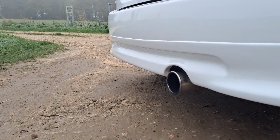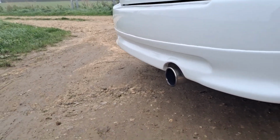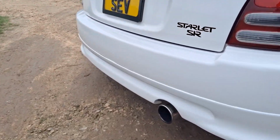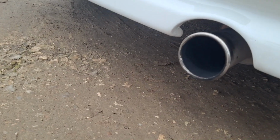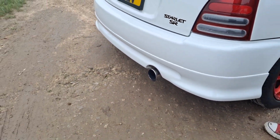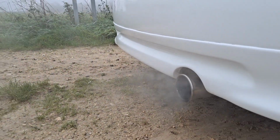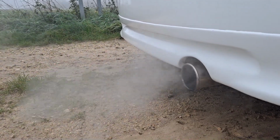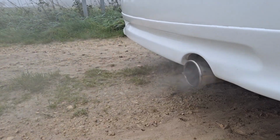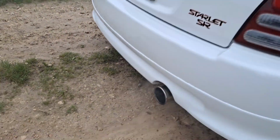That's actually quite a nice, smooth cold start, isn't it? It's not one of them aggressive, brap sounds or something. It just chugs out. Newer cars have all the buttons and resonators and stuff like that. It's like an old school basic.